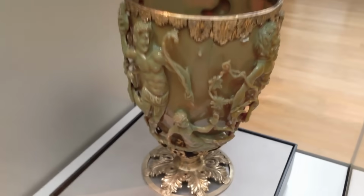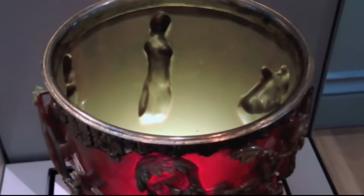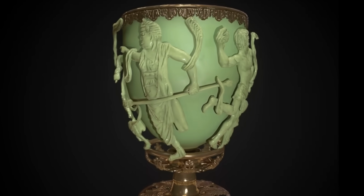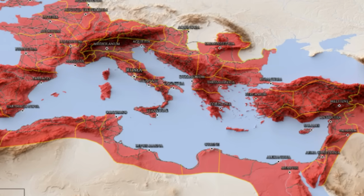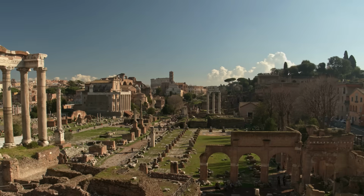The chances of the particles getting into the mix by accident are non-existent. So whoever made this beautiful decorative glass knew exactly what they were doing. They might have been the only person in the Roman Empire who did, though. Nothing like this has ever been found anywhere else within former Roman territories.